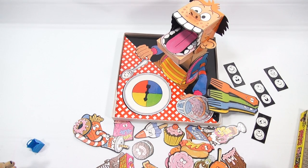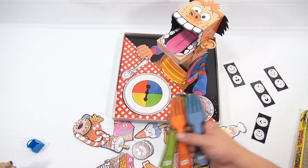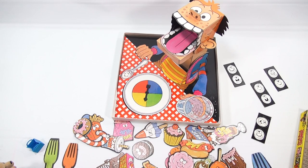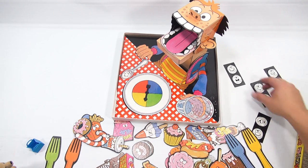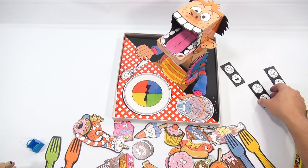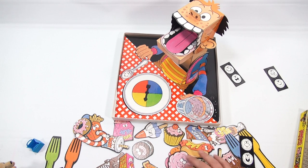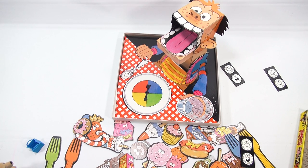Let's play the game. It makes me gag every time I see it. So I'll mix these up. You get two, I get two, because there's only two players. So we each get two of those. And then you get two of the tablets. These are your tummy ache tablets. Anti-acid. And did you know his name is Tommy Tummy Ache? Very clever. I would have never thought of that.